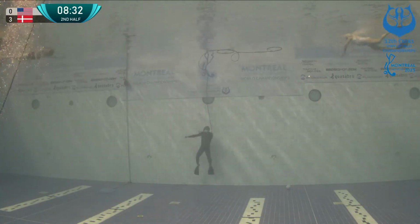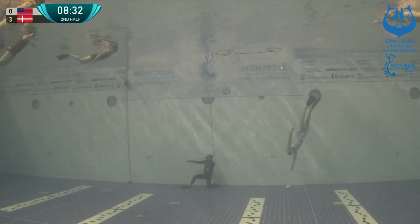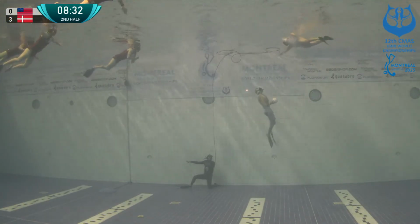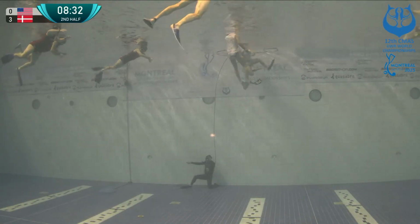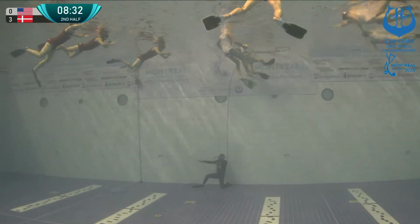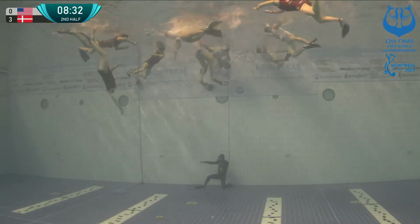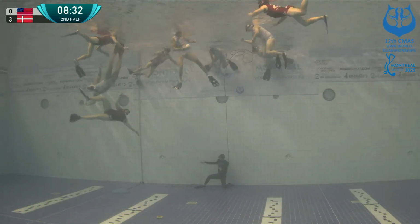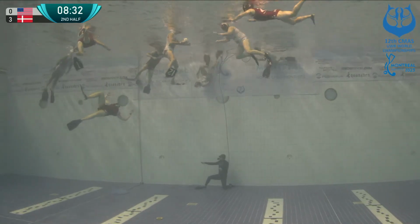So Mikkel is saying US won't get the ball and Denmark is not interested in attacking. Yes, at this point, Denmark is not willing to attack. They are saving energy. They have matches to play. And remember, USA is a young team. They are learning a lot. And it's a big opportunity for them playing against such an experienced team as Denmark.